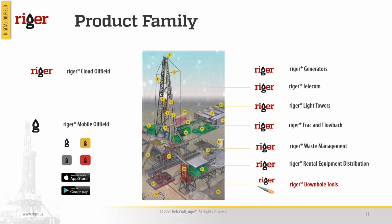And the applications that we develop allow us to not only connect everyone in the same environment and support information sharing, but also it's function-based. So RigER has a number of different applications as a platform. So you can manage pretty much any kind of equipment that is used in the oilfield rentals. So from generators to telecom equipment like towers, frac flowback and waste management tools and systems.